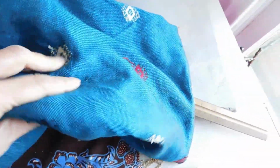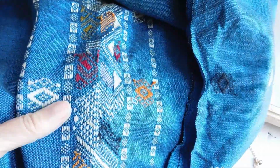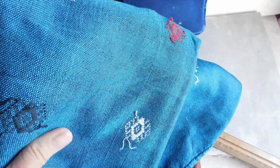And then I have this piece, which I think is meant to be a shawl. It seems to be silk, and it's got this really pretty embroidery on it. I'm really not 100% sure where this is from. I think it's from Mexico, but it could be Peru also. I'm showing you the back side. There's the front side. You can use this as a table covering also, but I think it's meant to be a little shawl. And that I listed for $28.